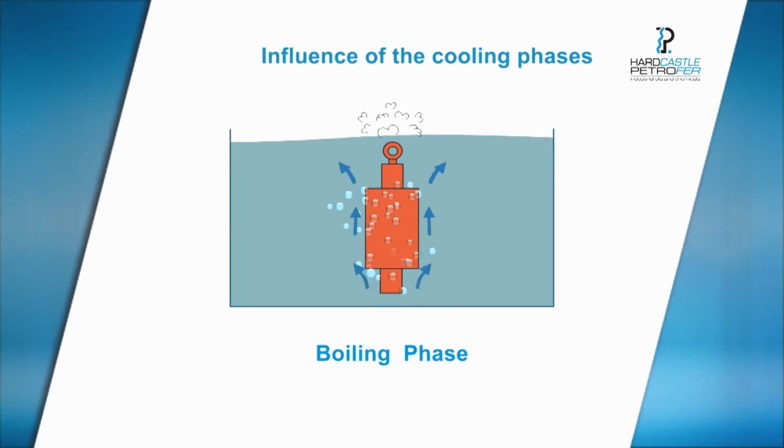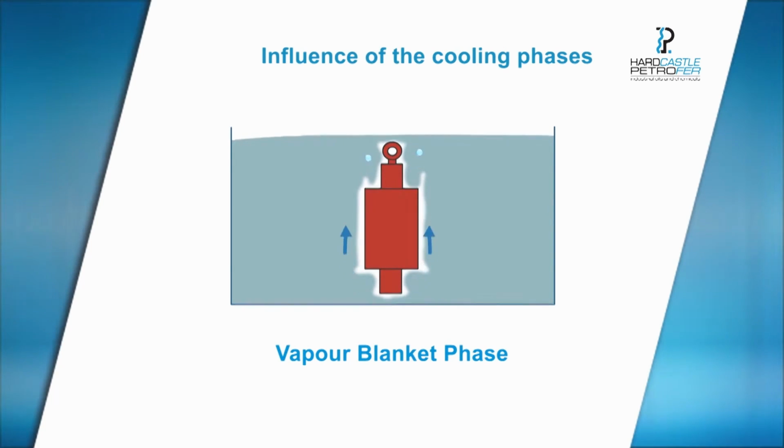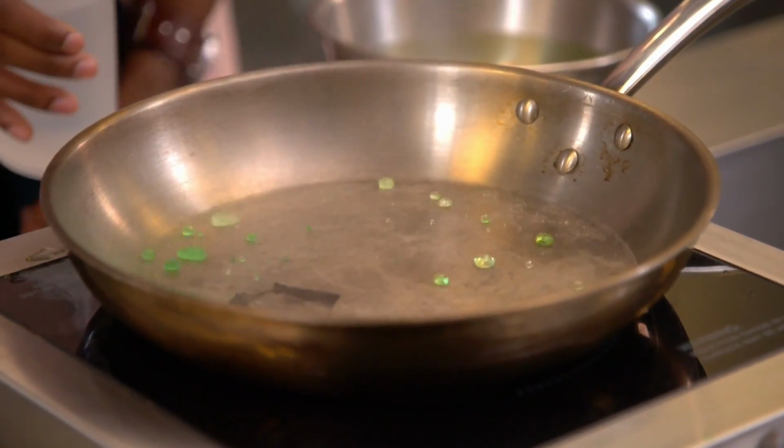Quenching has 3 stages: vapor, nucleate boiling, and convection. In the vapor stage, when the extremely hot extrusion initially contacts the quenching liquid, the liquid in direct contact with the metal evaporates into gas. You know how when droplets of water hit a hot frying pan, they start dancing on it and it takes forever for them to boil? This is known as the Leidenfrost phenomenon.